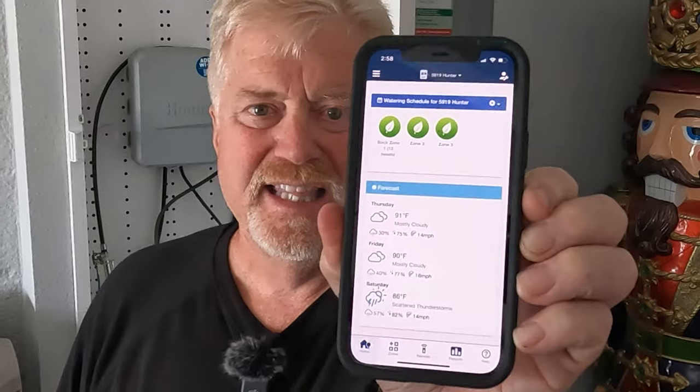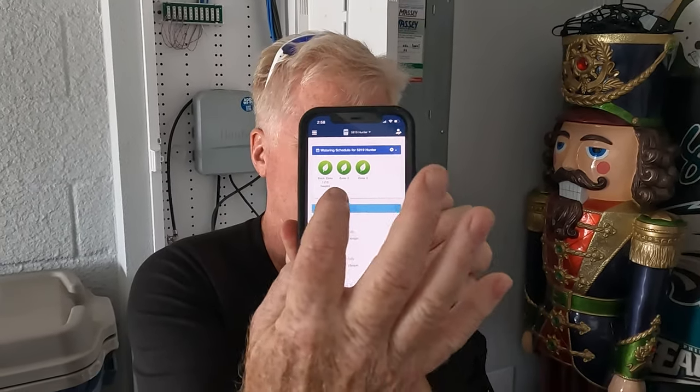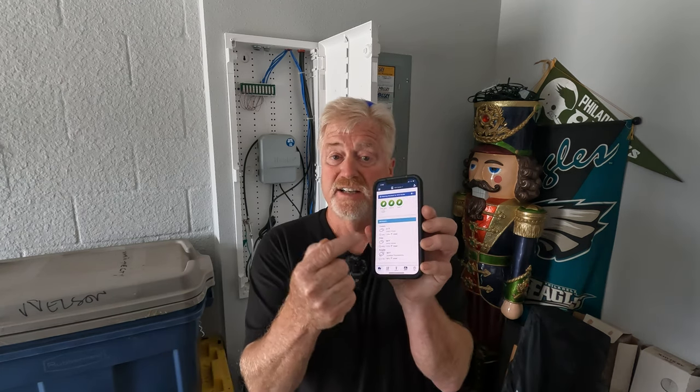But the really cool part about this is the app looks something like this, and then this covers each one of my zones. And I am actually able to turn it on and off and also monitor it. So I can go back and see, especially when I'm away for a while, whether it's actually going off. So if there's a problem, I can call one of my neighbors and say, hey, I'm disconnected. Can you go up and set it up? And if this isn't on there, it will let me know.